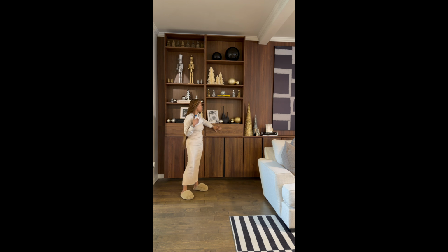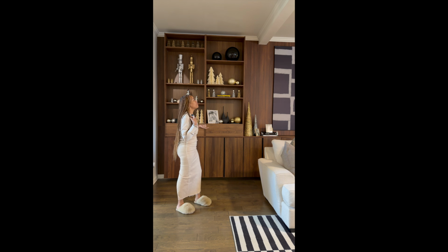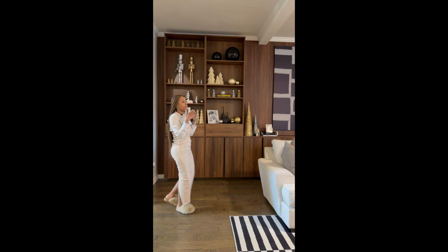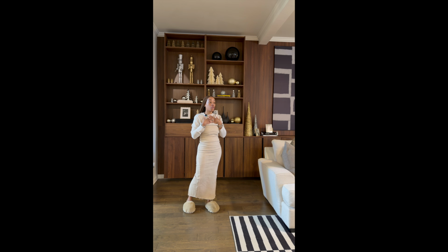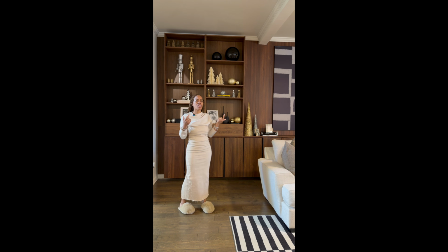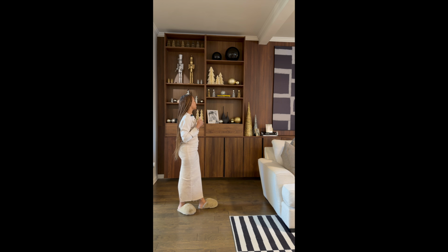This right here is one of the shelves. I just flipped it over to give me that look that I was going for. I did not trim it in. I didn't put any paneling. Initially, I thought that's what I wanted to do. But once I got it up here, I was like, I think I like the rawness of it, right?